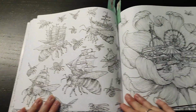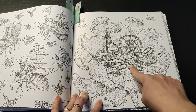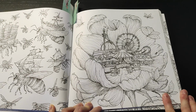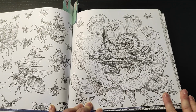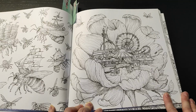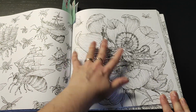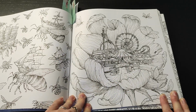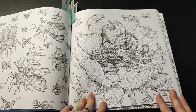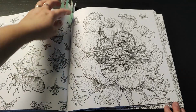But yeah, another page is this one, a circus, or maybe more of an amusement park in the flower. And this page really speaks to me, probably because it's quite simple-ish as well, but I have something for red flowers or reddish pinkish flowers, so that's how I see this page done. Some colors for the inside, but I would love to do this flower as a red or pinkish flower. So that's how I see it right now. And this page also has quite a high probability of me doing it, but we will see how it will go.